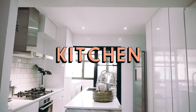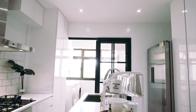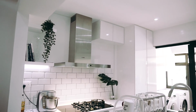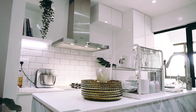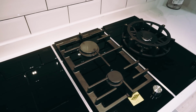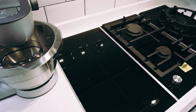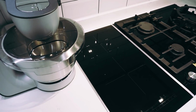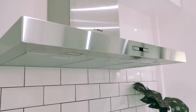In this area is our kitchen. Our kitchen is actually an open concept kitchen, so there's no door. I don't think we'll be doing much heavy cooking. It's not very big, but it's a good size. We actually have a stove that gives us an option of the usual stove fire cooking or an induction. We also have this mixer from Bosch, and a hood that's really nice.